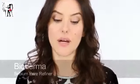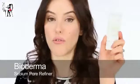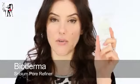They also have a range for pore refining, and this is their pore refining cream, and it's just for tightening pores, and it's a nice primer for somebody that has quite oily skin. And again, if you're a little bit sensitive as well, it's quite good, because I find the whole of the Bioderma range is good for sensitive skin.